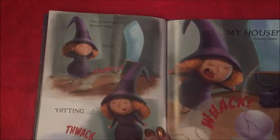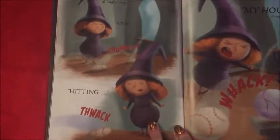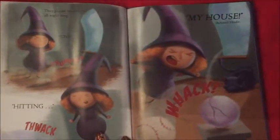They played baseball all night long. "Stop!" Thumpity. "Hitting!" Thwack. "My house!" shouted Hilde. Whack!